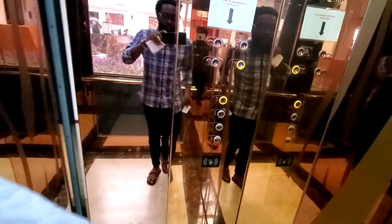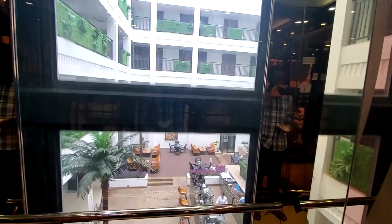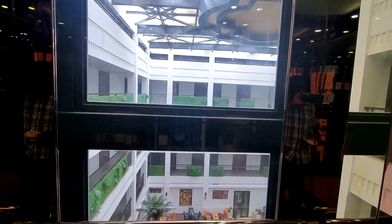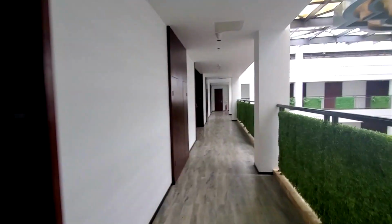When you take the elevator up, you do need to have your card that lets you go to each floor. And then behind you, you can see the court or the center of the hotel as you go up the elevator. Really cool view of what the inside of the hotel looks like. As you exit the elevator, you can go left or right to the different rooms. So we're walking here to my room in particular.